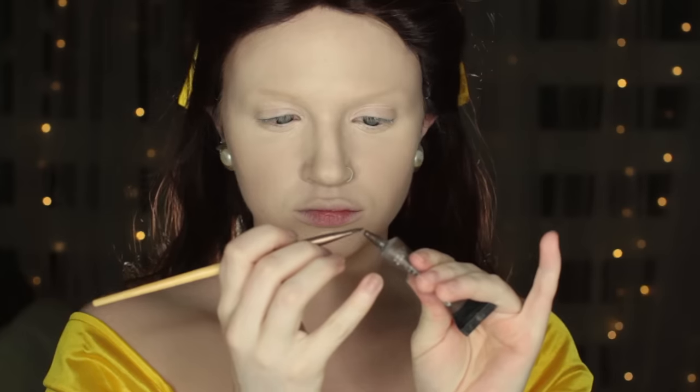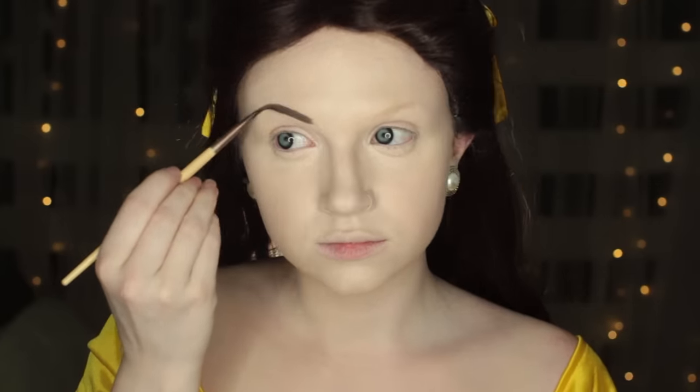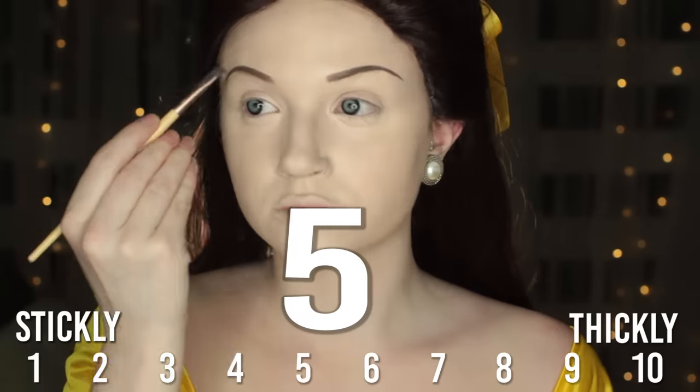As far as eyebrows go, on a scale of 1 to 10, 10 being Sleeping Beauty brows and 1 being Snow White brows, Belle comes in at a modest 5. She's right in between sticky and thickly, so if you have room to shape your own brows, draw them as such. Now for the eyeliner, hear me out here.